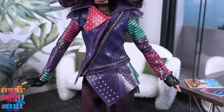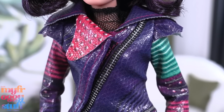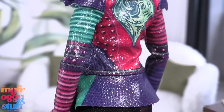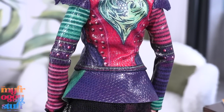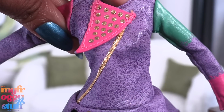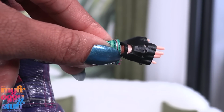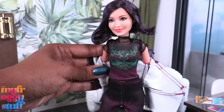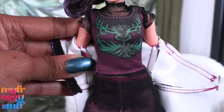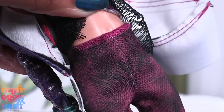She's wearing a faux leather jacket that velcros in the front. There's a ribbon across the chest that looks like a zipper. There are printed details like more zippers, and there's a graphic on the back. The jacket does have an animal skin texture. Here's a jacket from Hasbro, which also has an animal skin texture, a ribbon zipper, and similar details. She comes wearing gloves that are removable. They are two different gloves. Under the jacket, she wears a purple tank top with green details and black mesh. She wears purple pants with black and white printed details and an elastic waistband.